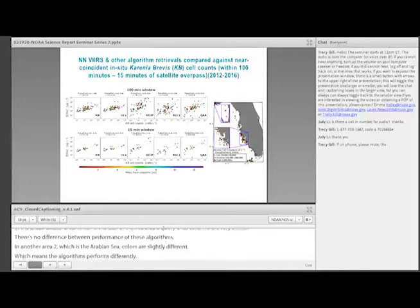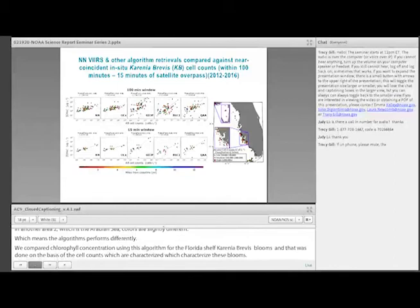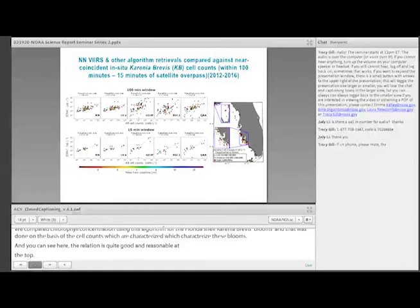We compared chlorophyll concentration retrieved using this algorithm for the Florida shelf Karenia brevis blooms, and that was done on the basis of the cell counts, which characterize these blooms. And you can see here that correlation is quite good, at least reasonable, at the top layer for the neural network algorithm, and becoming a little bit less accurate using other algorithms.